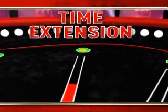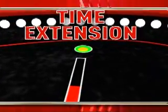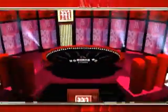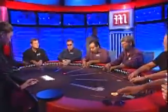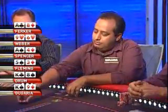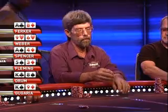Each player can use one 30-second time extension button per match prior to heads up, and both players are guaranteed 1 time extension in heads up play. That is speed poker. And this is the PokerDome, where all the action is captured inside, cut off from the audience, and the audience watching each and every move.